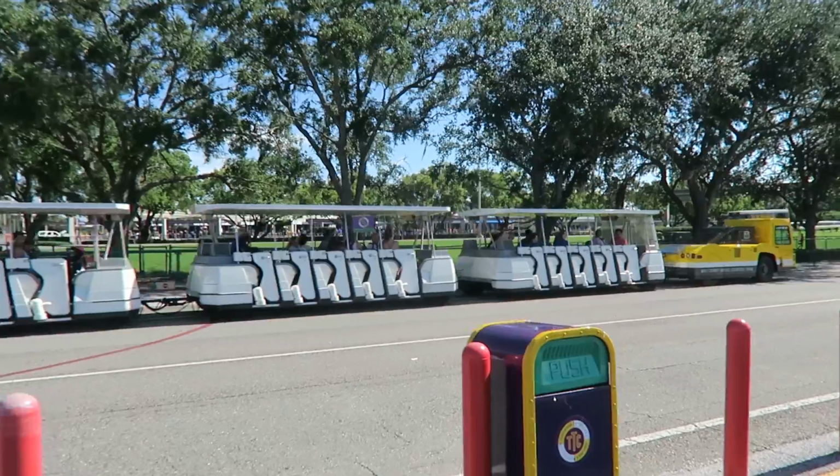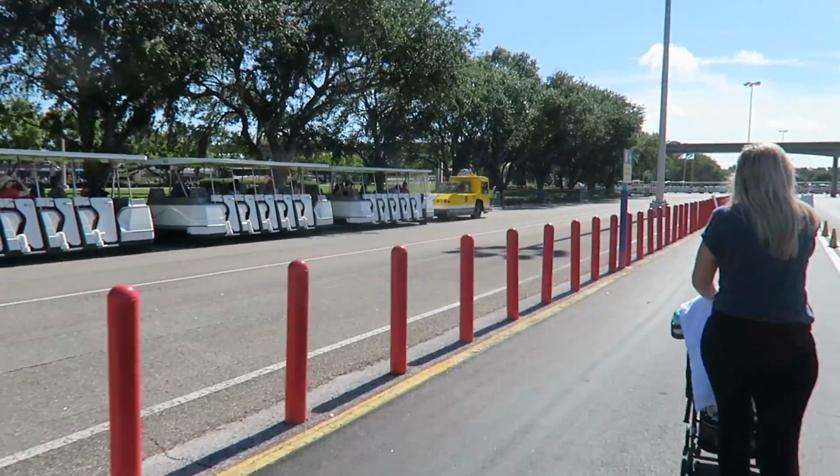I don't know, after all these years you think they'd design these trolleys so that they could accommodate strollers, because just about everybody's got one, but they don't. Okay, so don't pack all your things in your stroller unless you don't mind doing what we do, and that is taking a walk to the entrance.